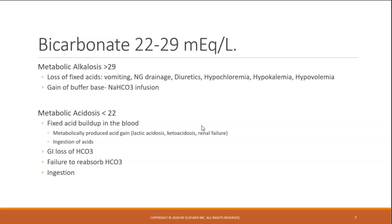It can also be caused by the retention of bicarbonate ions, so that is a gain of a buffer base, meaning that I've been artificially given sodium bicarbonate. Sometimes we do this to treat metabolic acidosis, and then we overdo it, and then we're in metabolic alkalosis, and we have too much bicarbonate running through our bodies.